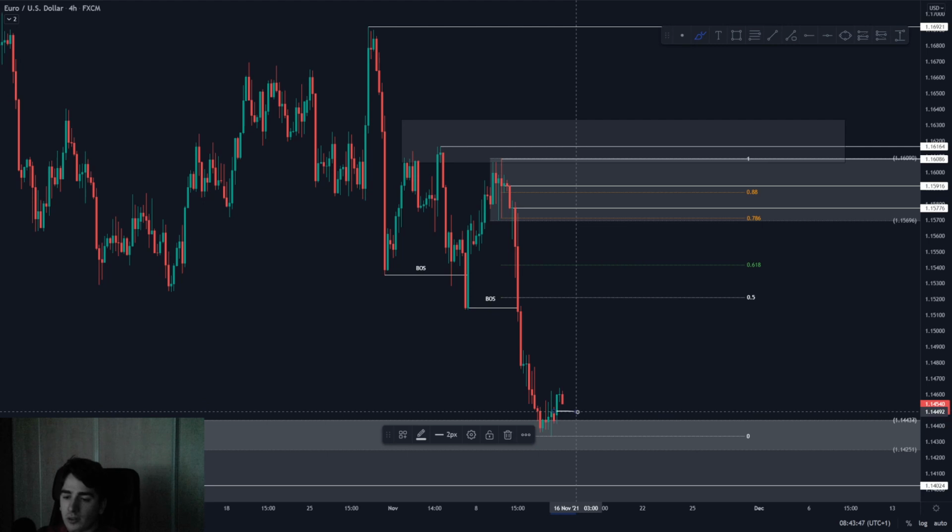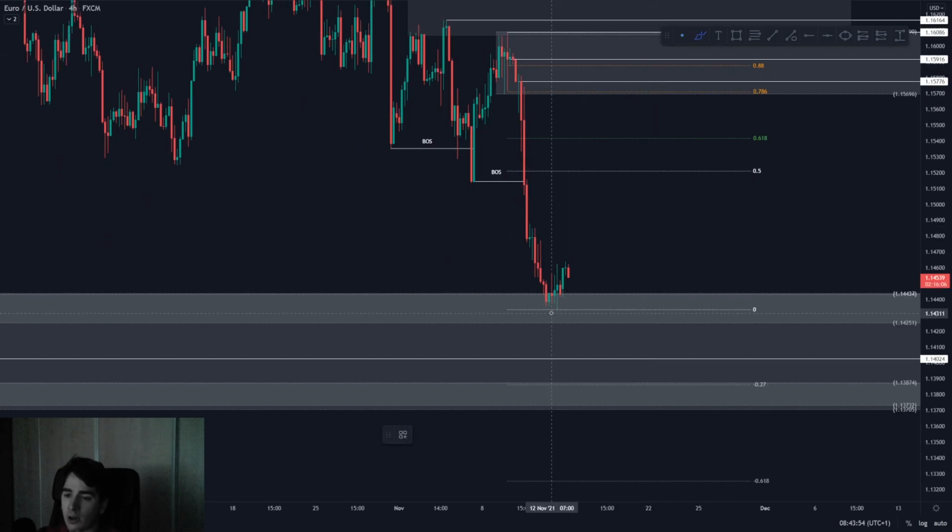Currently we have some demand located over here. So who knows, maybe a quick spike into there before further upside continuation, or we just start pushing down lower and form some kind of a reversal pattern.